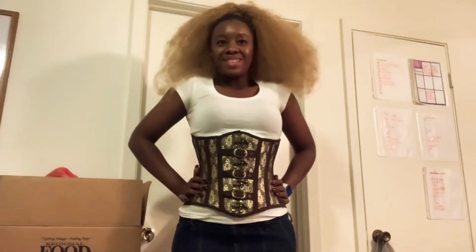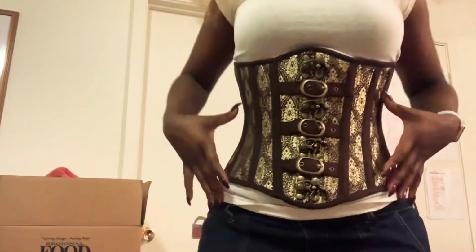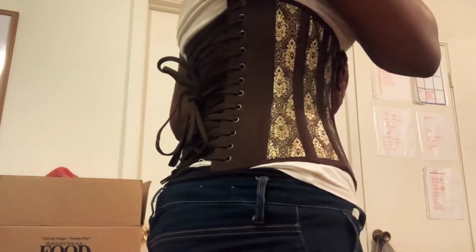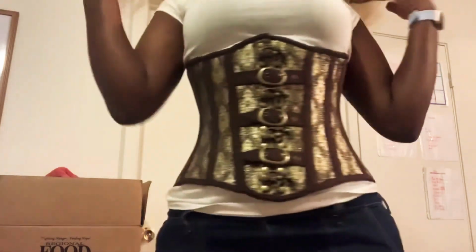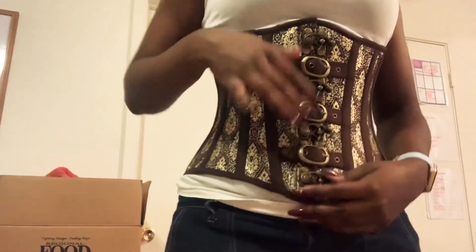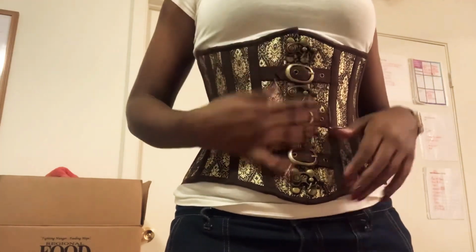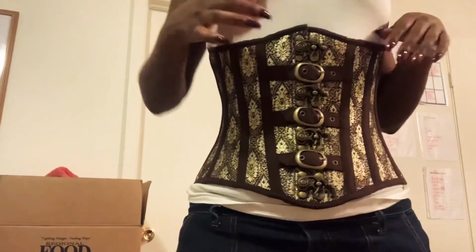I guess I'll get into the try-on portion of this video. I have a white shirt on so you can see these corsets really well. Here's my third one right here, the brown and gold. Look at that up close. I love it. I feel like I should be in Beauty and the Beast with this corset. I don't know, just something about it. I did take a little extra time to get these clasps done in the middle, especially with the little belt buckles, but worth it.